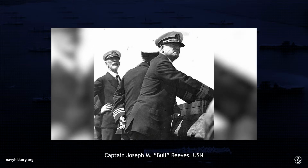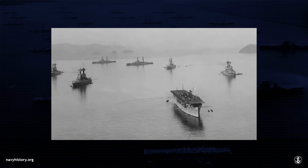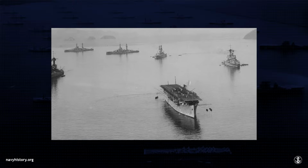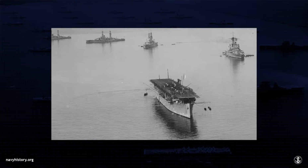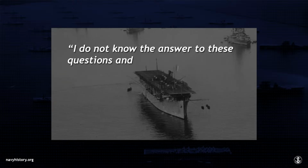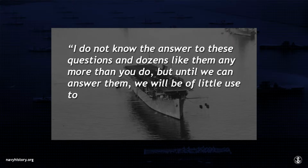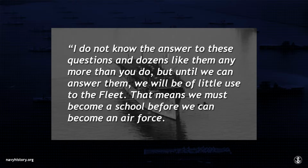Reeves' arrival began the transformation of Langley from an experimental platform into an operational component of the U.S. battle fleet. Charismatic, a contemporary described Bull Reeves as a spellbinding orator. Gathering his aviators in San Diego, the new Commodore delivered what became known as the 1001 question speech, declaring, "I do not know the answer to these questions, and dozens like them, any more than you do. But until we can answer them, we will be of little use to the fleet. That means we must become a school before we can become an air force." Langley would serve as that school.